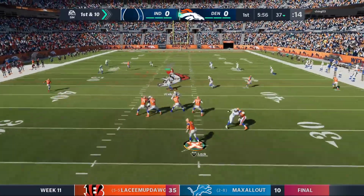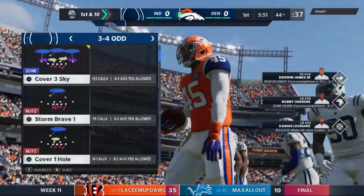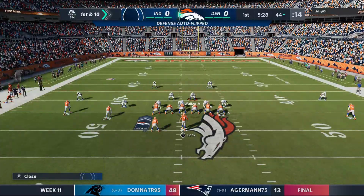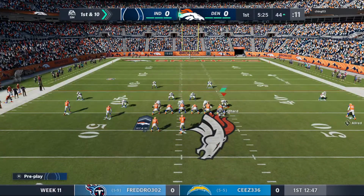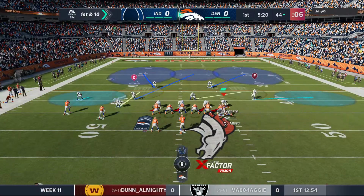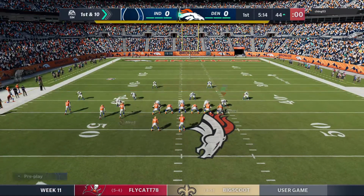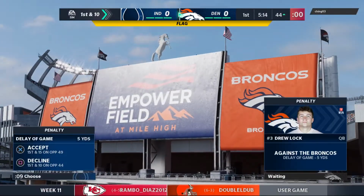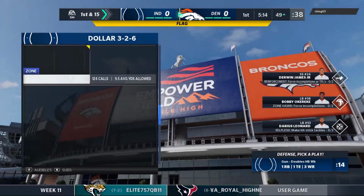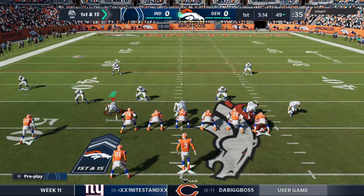Shotgun snap to Lock. And taking it across midfield and inside the 45. Another 18-yard gain. They had 18 on the previous snap as well. Now from Colts territory, here's a 1st and 10 at the 44-yard line. That's going to set him back 5 yards. Now they need 15 yards on this series after the delay of game.